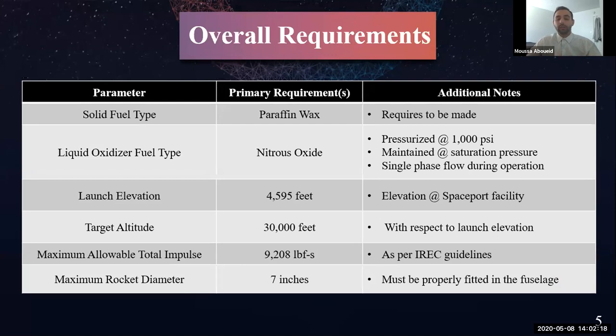Our launch elevation will begin in New Mexico at approximately 4,600 feet at the spaceport facility. Our liquid oxidizer of choice is nitrous oxide, or NOx for short, and it's a pre-pressurized tank held at 1,000 psi, maintaining at saturation pressure. Our target altitude for this rocket unit must reach an elevation of 30,000 feet. This is with respect to the launch elevation that we will be taking off from.